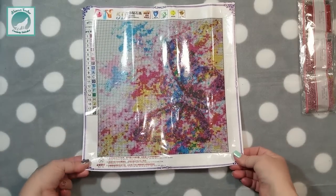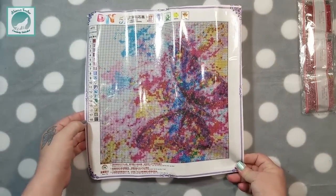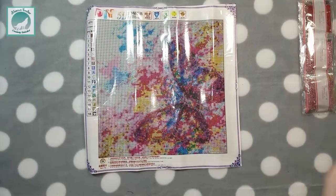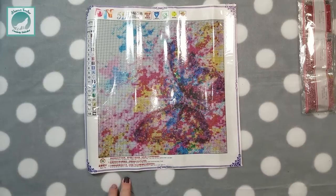This one did advertise 18 colors. It showed the chart on the listing, and it did show that it had 18 colors, so I'm glad to see that it does indeed have 18 colors. It had a nice full description, and it only gave the size in centimeters, which is really fine.